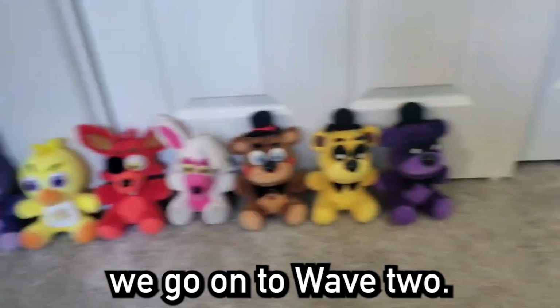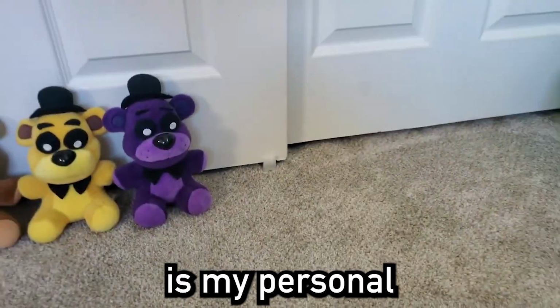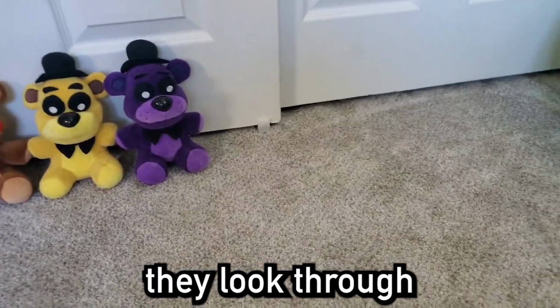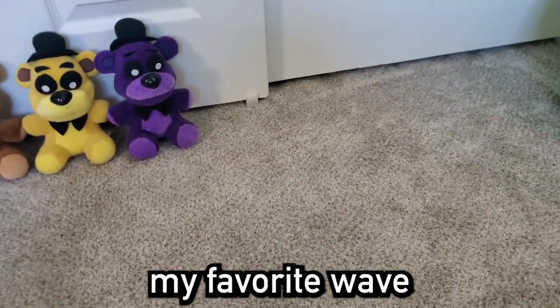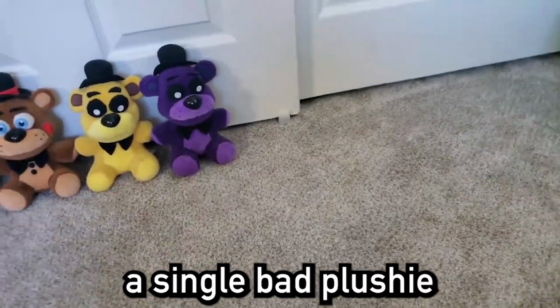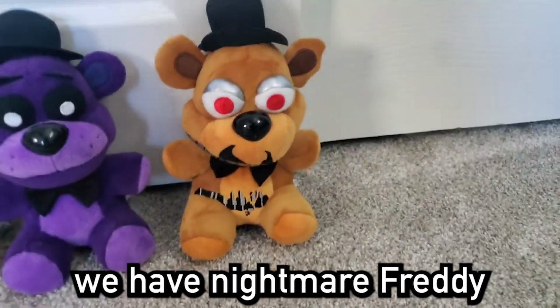And then after that, we go on to Wave 2. So Wave 2 of the plushies is my personal favorite wave. I love how they look. There's so much diversity. All the plushies look amazing and cool. Easily my favorite wave of all time, and I don't think there's a single bad plushie in Wave 2 in my opinion. So starting off with the non-exclusives, we have Nightmare Freddy.